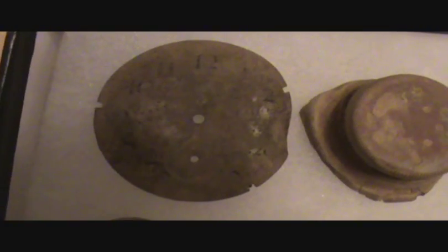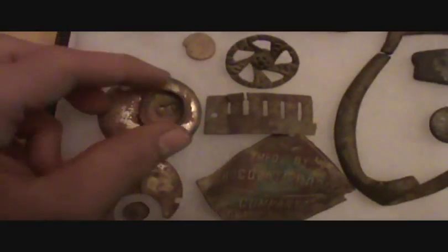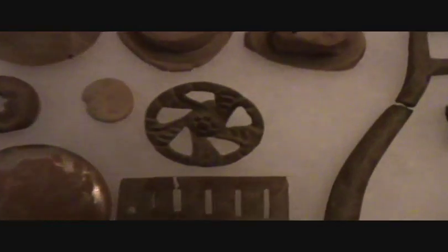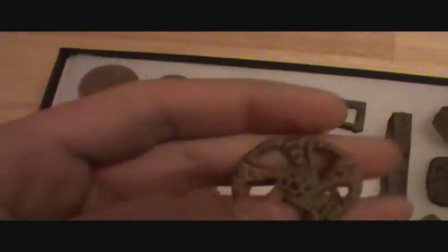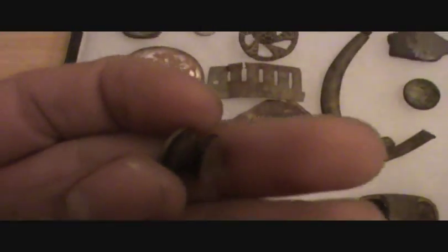It goes to a watch. That weird object there. Oh, just dropped it. Not sure what it is. Piece of lead. This cool thing has a flower design on it. Weird. Got a harmonica reed. Back to a pocket watch. Pocket watch part there. A brass rivet. Still has some type of leather inside of it.